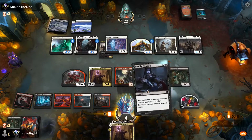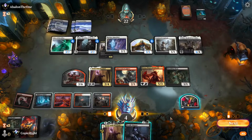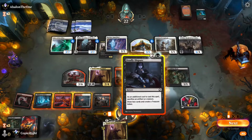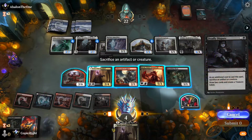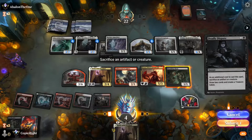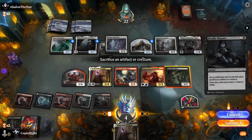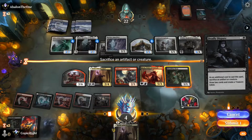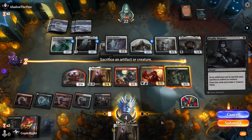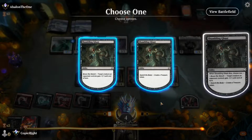Okay. Let's draw here a little bit more. Or, no, I think I want to kill the Lumi, right? I want to kill the Lumi so things don't get bigger. How much damage is this? 1, 2, 3, 4, 5, and the 6, right? I will have 4 blockers. That's okay. I think to deal with Lumi is a little bit better.